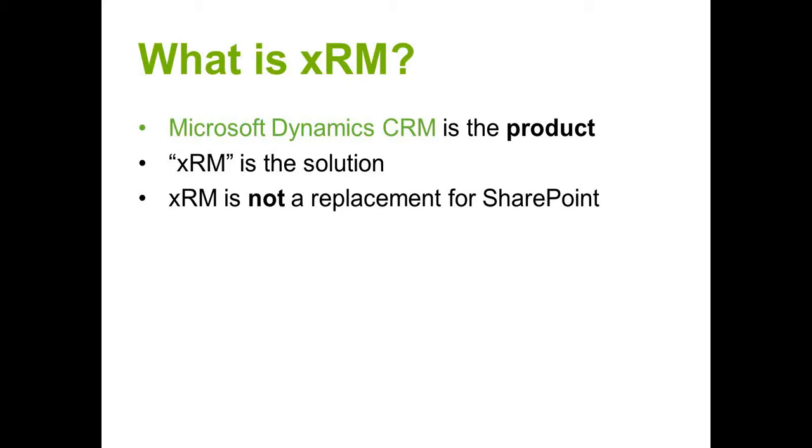Building an XRM application can take the form of customizing existing customer relationship management functions that are included as part of the product, or you could design completely new line of business applications that are not based on the traditional sales, marketing, or the service functions that are provided out of the box. So really, you can consider XRM as almost like a business process automation tool. One thing to clarify also is that it is not a replacement for SharePoint, and you'll see why that is throughout this presentation.